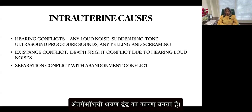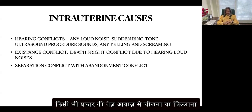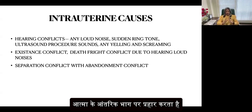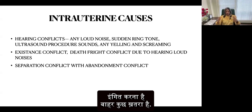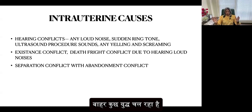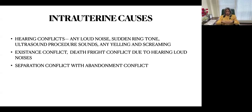The intrauterine causes: hearing conflict, any loud noise, sudden ringtone, ultrasound procedure sound, any yelling or screaming. Why does loud noise during the pregnancy hit the interior of the soul? Because in the old times, the loud noise of the drums was to indicate there is some danger outside, some war outside. So that is automatically inherited by the constitution till this time.